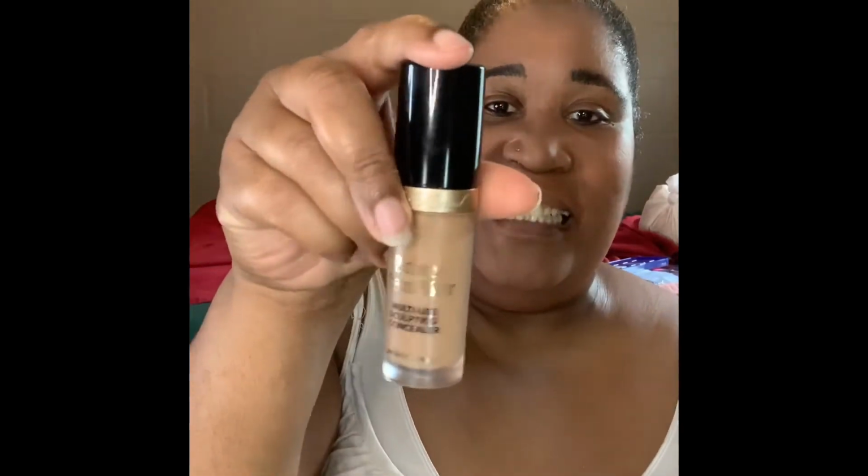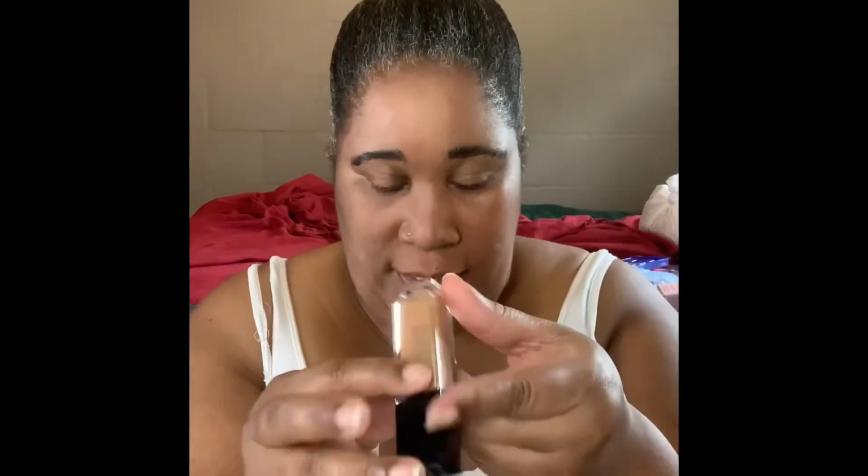Okay. I look all matte and stuff. Ooh, look at this concealer. This is a big thing of concealer. 15 millimeters, 0.5 fluid ounce. Let's see. This is 3.7 fluid ounce. This is Dior.